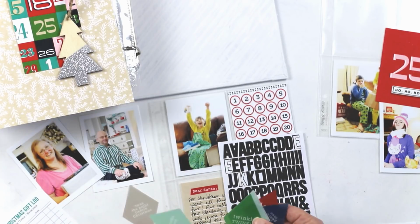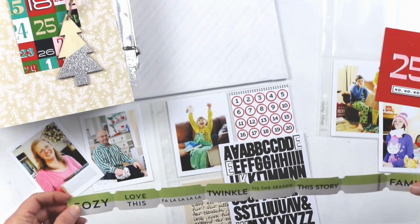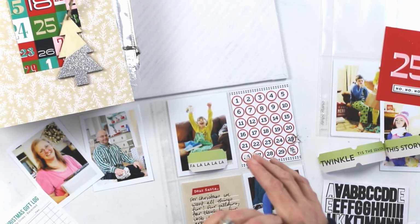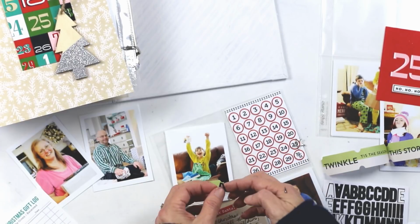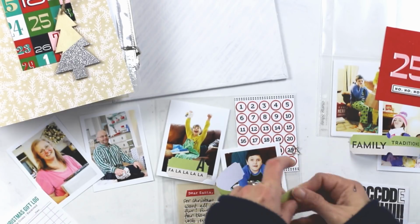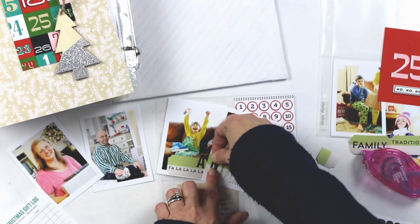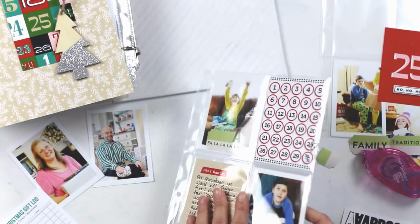But what I want to do here is include everyone's initials. So I'm kind of looking for some product to use as a base for those alphabets. Those are Simple Stories alphabets. And then these little tickets are from Allie Edwards from one of the previous December Daily kits. Probably 2016, if I were to guess. So I'm going to just adhere those to the photos and then layer their initial on top of it. And I'm going to do that for everyone here, so you'll see that coming up.